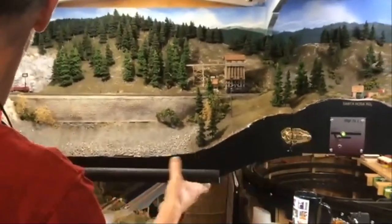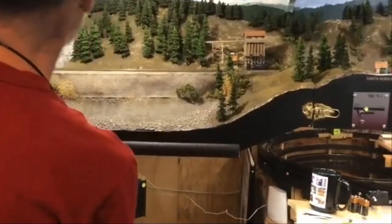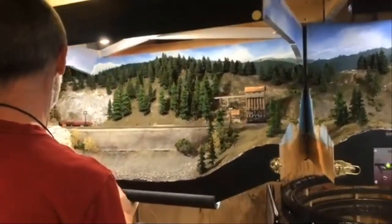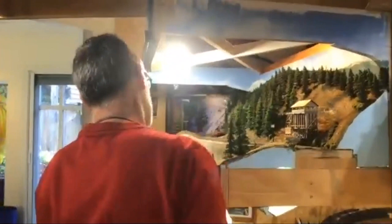Now, this gate would normally be opened. I checked and opened it now because they finished. So this would be opened and closed once per session. So that's something you want to do all the time.